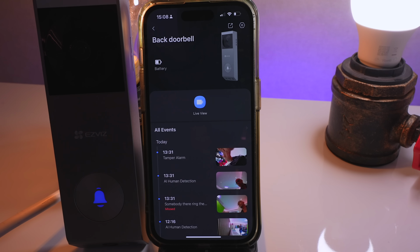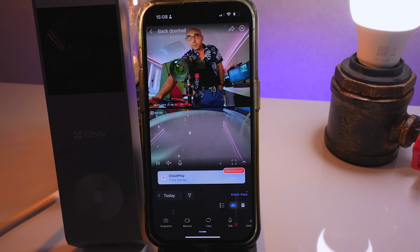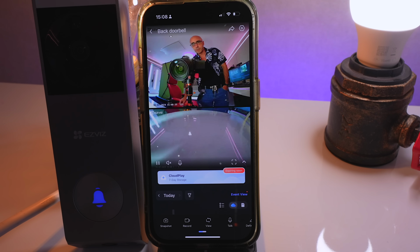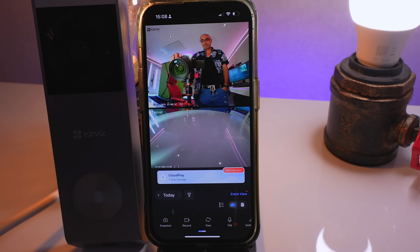The feed loads in about 3 seconds, which is a second or two slower than the Nest, but about a second faster than the Eufy. Oh mate, that's really fast. What? Maybe it wasn't 3 seconds. Maybe that's the fastest yet. Okay, wow. I thought it was longer than that.